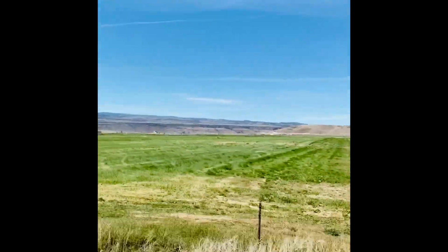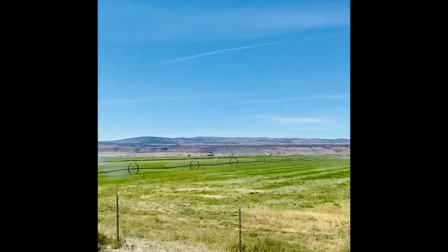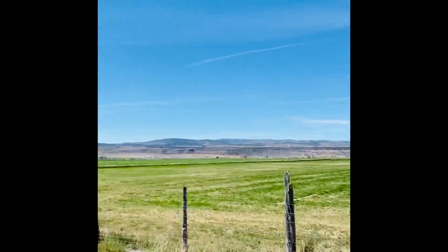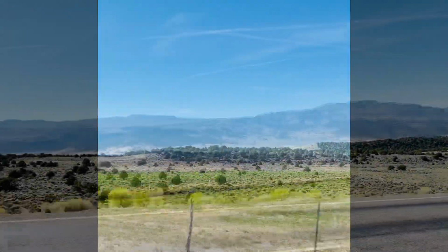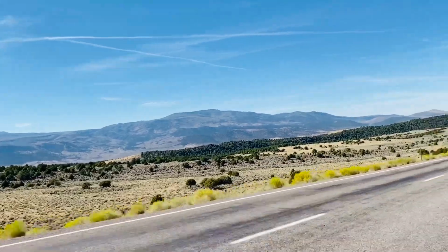Now we're taking the 124 mile byway scenic drive from Capitol Reef National Park to Bryce National Park to spend the night.